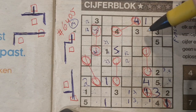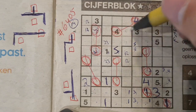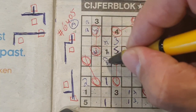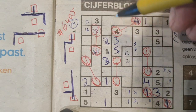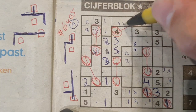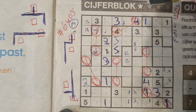Let me think. These two boxes can be a 5, so the 5 could be here, could be there. These two boxes can be 3, so one box left for the 3 in this area, should be there. 2 and 3, we have a 3 now, so no 3 there. 3 should be here, and the 2 goes there. These two boxes can be a 3, so 3 could be here, could be there. Oh, we already have a 3 there, so this box can't be a 3 anymore. That box should be a 3.